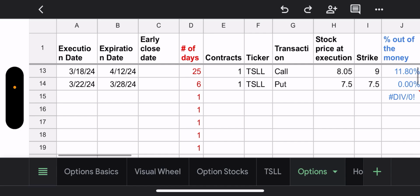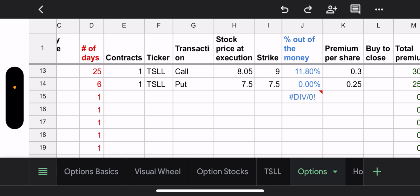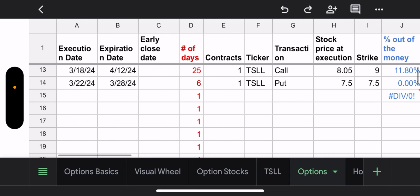However, I had to push the expiration date out pretty far. I had to go out almost a month, approximately 25 days, in order to get a respectable premium. So I got 30 cents per share. 30 cents times 100 shares, I got $30 for selling this call. So what this means is I sold a call for $9 strike, expires April 12th.